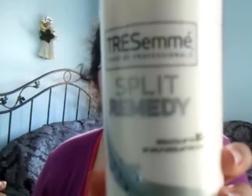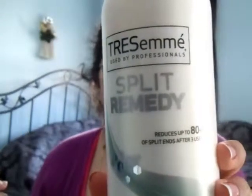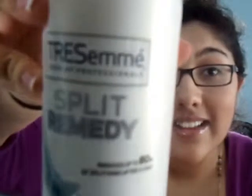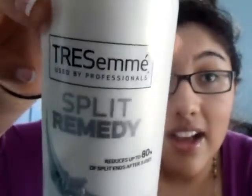This is the conditioner, and this is Tresemme Split Remedy. And that's what I pretty much want to do. I just want to repair my split ends. I have split ends for no reason. I barely straighten my hair. I maybe straighten my hair once a month, maybe even less. Yeah, just Tresemme Split Remedy. I'll tell you the prices too.